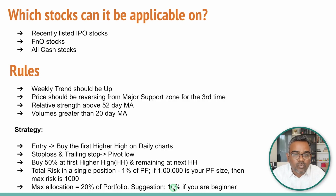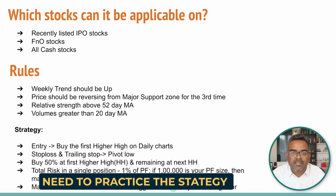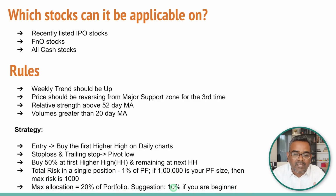Now this strategy, if you do it and practice it well, and if you apply it well, trust me, you will make much higher returns than a mutual fund, and you can completely move to this positional trading strategy in the next 2-3 years. Once you have tested the strategy, practiced it for at least 50-100 trades, and you develop a liking towards the strategy.